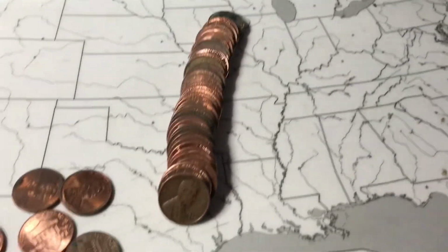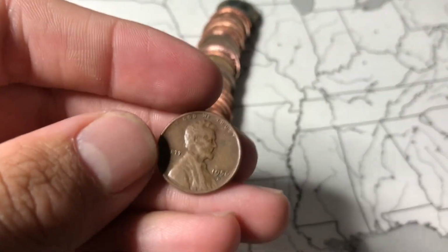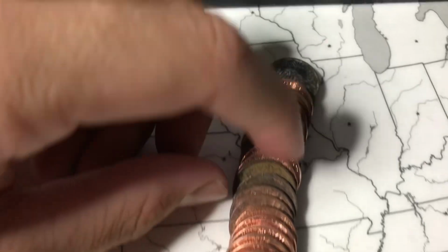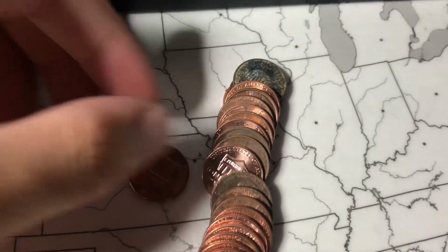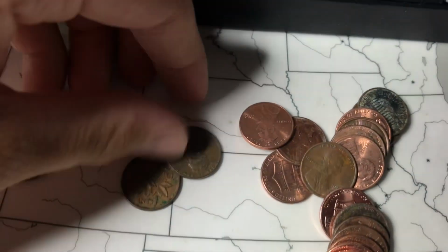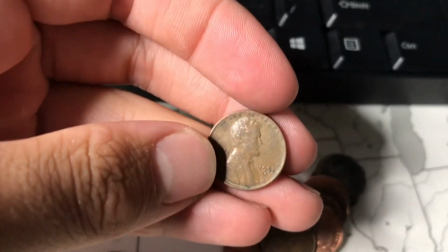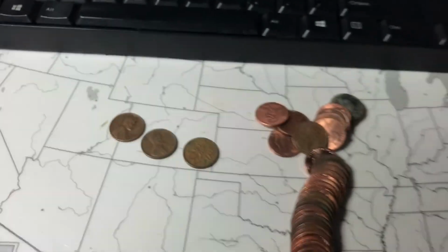Roll 16, and we're going to have 3 finds that I can at least see. There's a 1956 Denver right here. There's a Canadian from 1965, and then behind that there's a wheat penny. Right here, a 53 Denver. Yep. Alright, let's keep going, everybody.